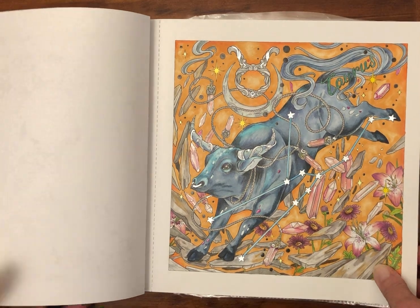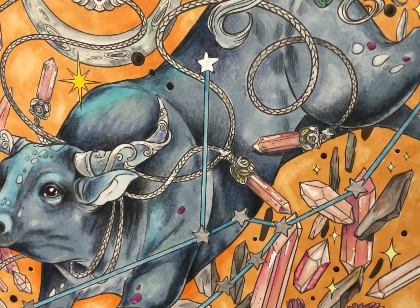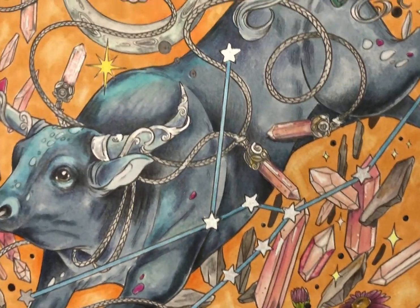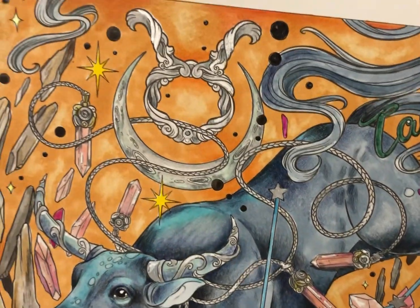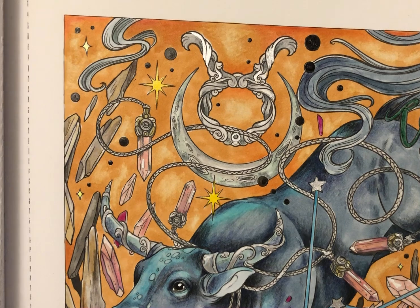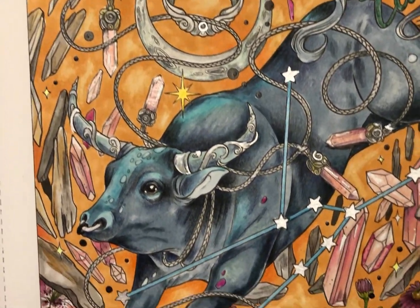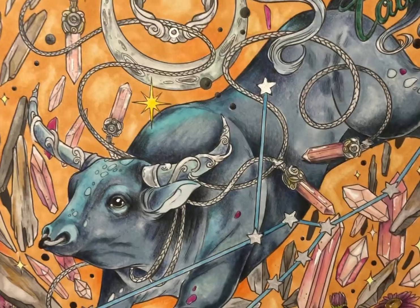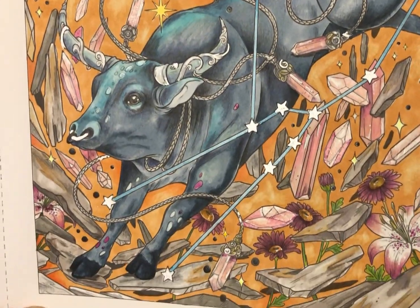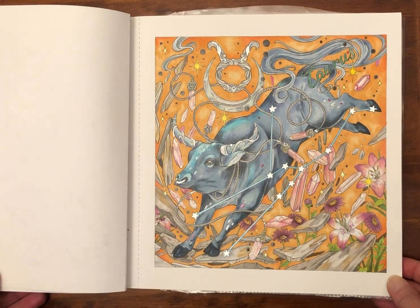I'm really happy with the way that turned out. I think there's also a bit of metallic there by the look of it on the stars. So there is some glaze on the crystals and metallic on the stars there, a little bit up there as well. And just playing around on that background with alcohol markers and using the colourless blender to create some texture and some variation there in the colour. And I'm really happy with the way that that one turned out as well.